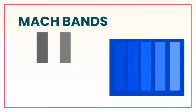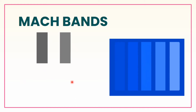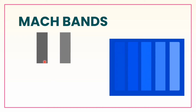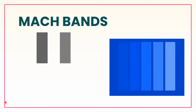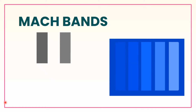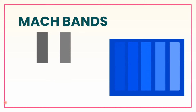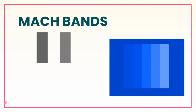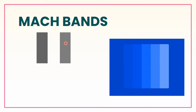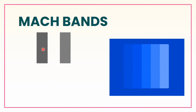Mach bands. So here we have two rectangles. One is darker and the other one is lighter. Here it illustrates how visual processing can lead to interesting things, and to a certain extent it shows that what you see is not always what's there. So I'm gonna put them together: solid gray, lighter solid gray, and darker solid gray.